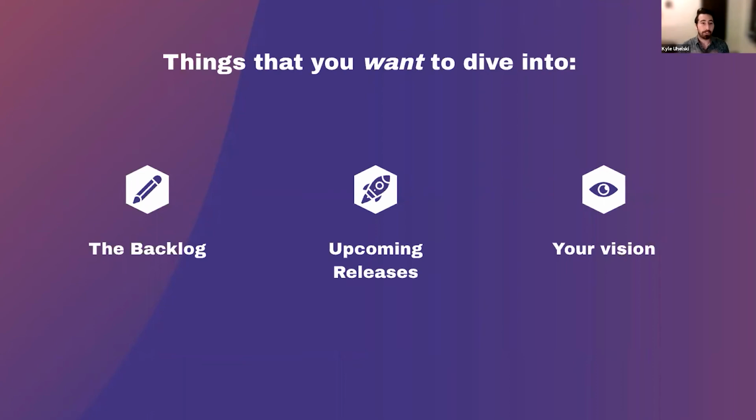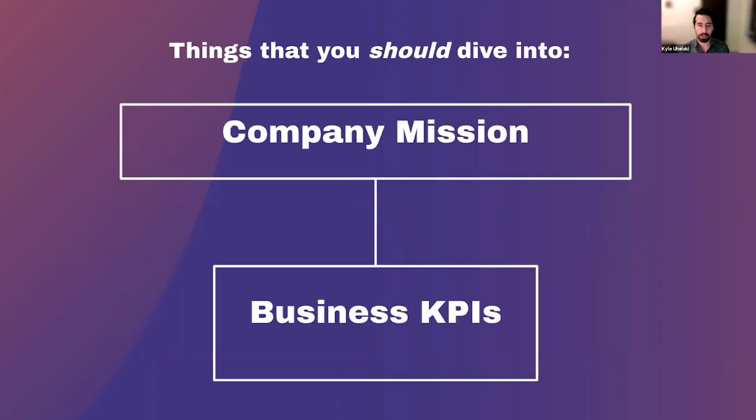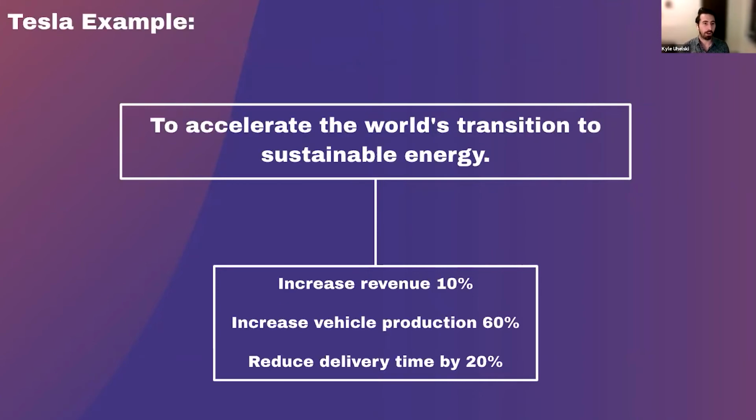And so this third rule, and I honestly think probably one of the most important ones, is instead of diving into those things, think about these two aspects. Number one, the company's mission, and number two, the business goals or the business KPIs that support that mission. Basically, these KPIs are the things that if they are met, that's how you know that this mission is being accomplished.